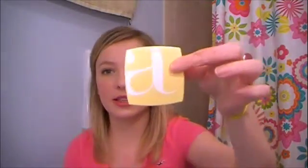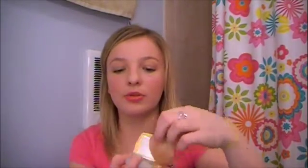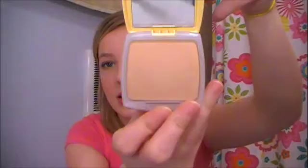The one pressed powder that I tried this year that I absolutely hated was Almay's Clear Complexion Powder. And I had talked about this in my concealers. I actually do like the concealer, that's the Clear Complexion Concealer. But this powder is absolutely awful. It comes in packaging like this. And it comes with a little mirror and a little poof. And this is what the powder looked like.